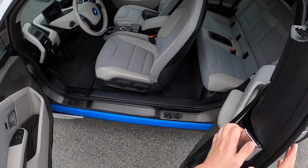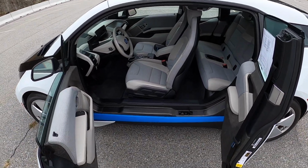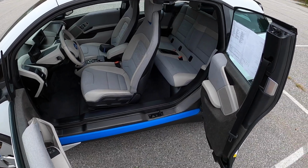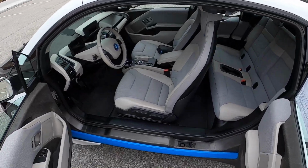So the first thing I want to show you is that this car has suicide doors, which is really cool. You either get this in a BMW i3 or a stature such as a Rolls Royce. So pick your battle, right?